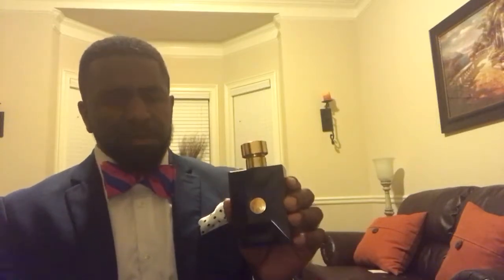So what I got with this gift set was actually an extreme steal because I got, again, this, the shower gel and the aftershave balm for $60. So couldn't leave that in the store.